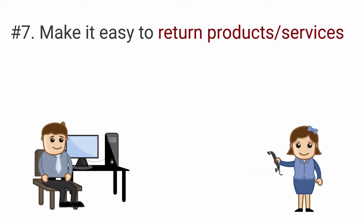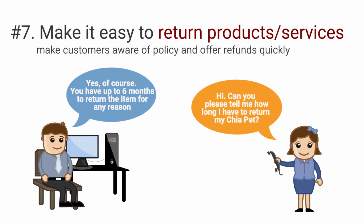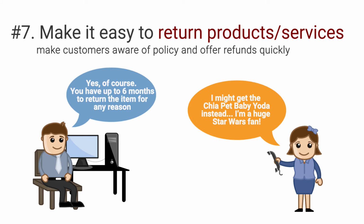Number 7 is to make it easy to return items. Once again, we've talked about returns before, but depending on your product or your service, if you can offer returns and make it easy to do so, it'll decrease the chances of you getting any chargebacks. If you're getting chargebacks as a result of a confusing return policy, or just that your customers don't know that they can return an item or ask for a refund for a service, then you're increasing the likelihood that you're going to get a chargeback as a result, and you definitely don't want that.